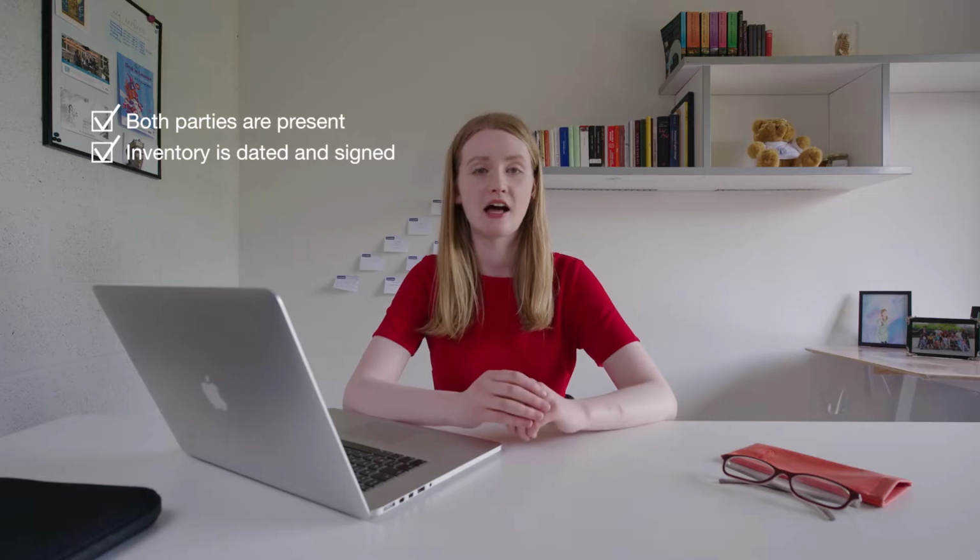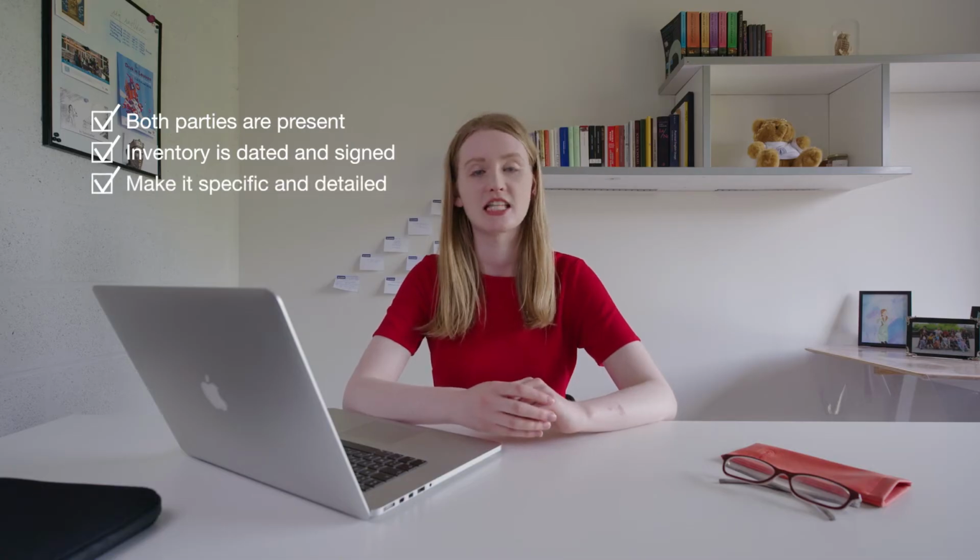Before you can settle in, you need to draw up an initial inventory and condition form. This is a legal obligation, so don't skip this step. It is only valid if it meets these 3 criteria. First of all, both you as a tenant and the landlord should be present while it's being drawn up. Second, it needs to be dated and signed by both parties. Third, it should be sufficiently detailed and specific.